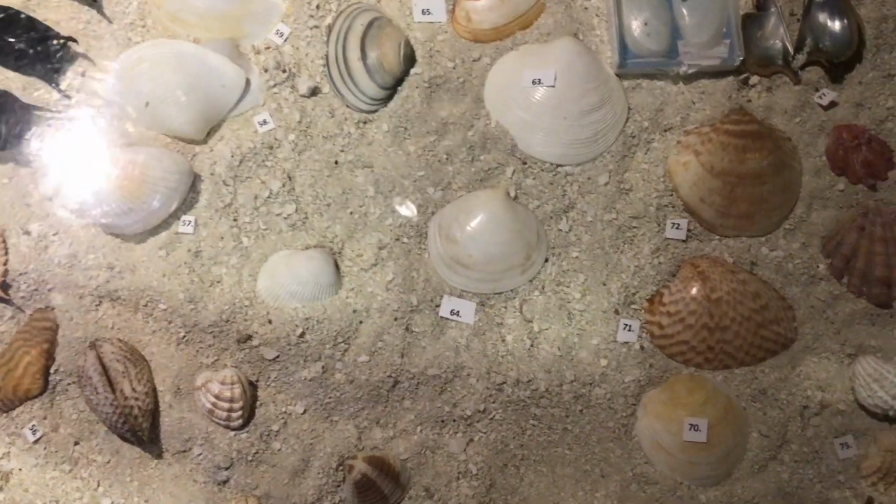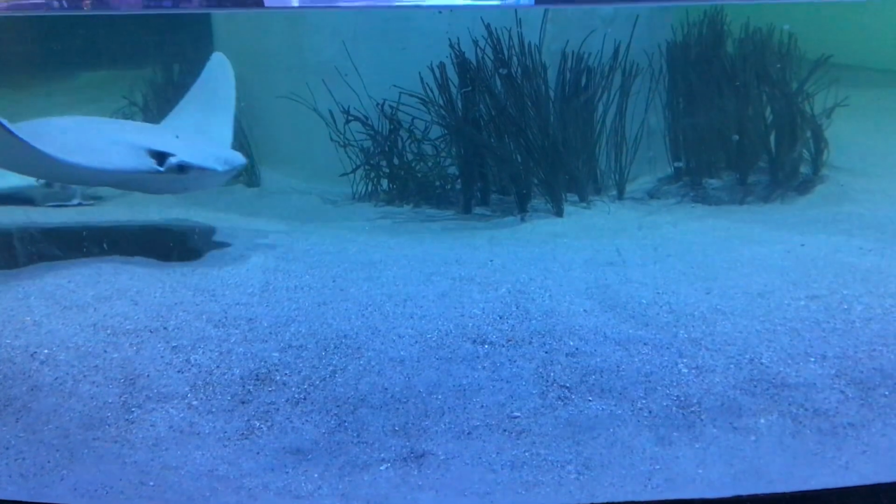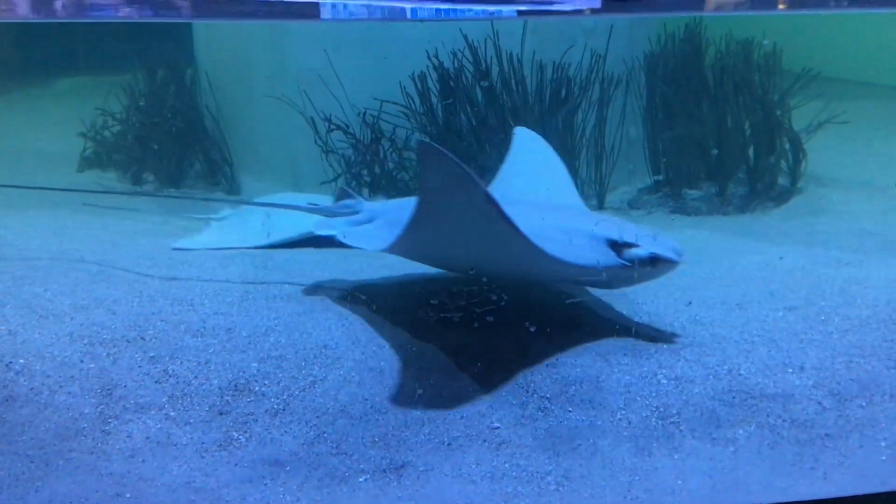You can also check out the displays about shells and other items you might find when walking along the sand, and then stop by the touch tank and meet some friends as they're swimming by.